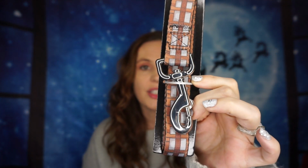Another thing that I think is really cool, if you guys like Star Wars or anything Disney for your dogs, right now Marshalls has a whole bunch. So I found this Chewbacca leash. Oh my gosh, you guys. And I paid $5.99 for it. So we had to get the Chewbacca leash. This is so cute. I'm on the hunt now for the Chewbacca collar. They didn't have the Chewbacca collar yet, but I'm on the hunt.